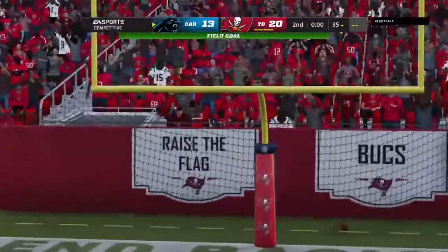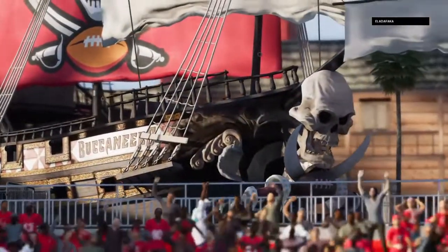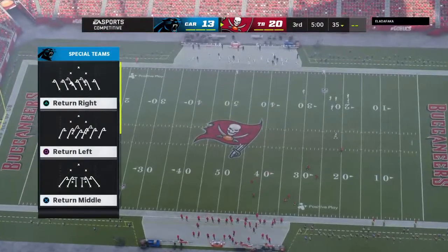Gonzalez's kick is good. And that will do it for this first half. So we've hit intermission. It's halftime. This is the NFL, and it's a presentation of EA Sports.